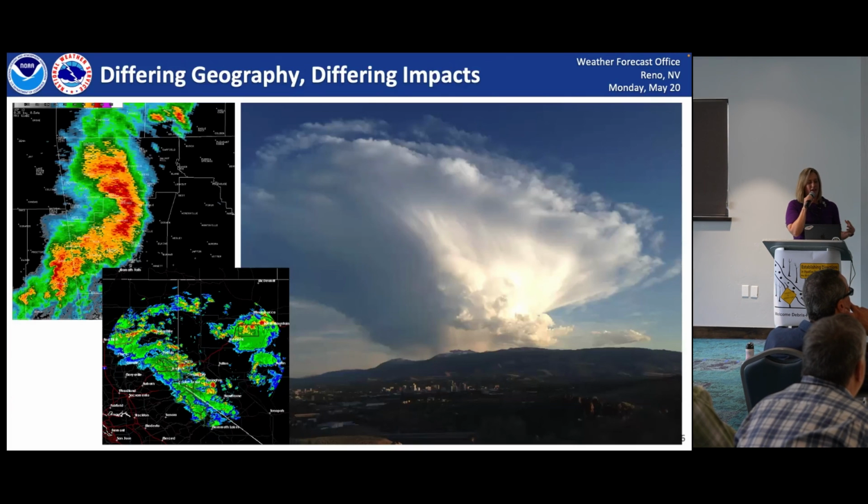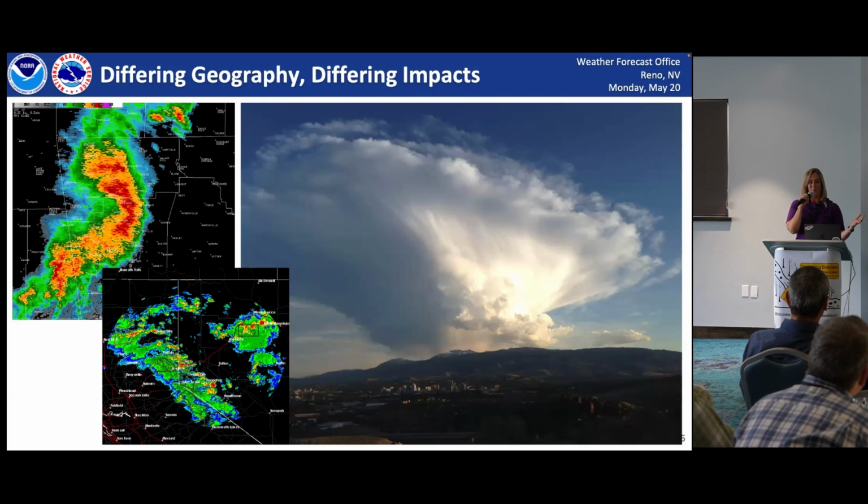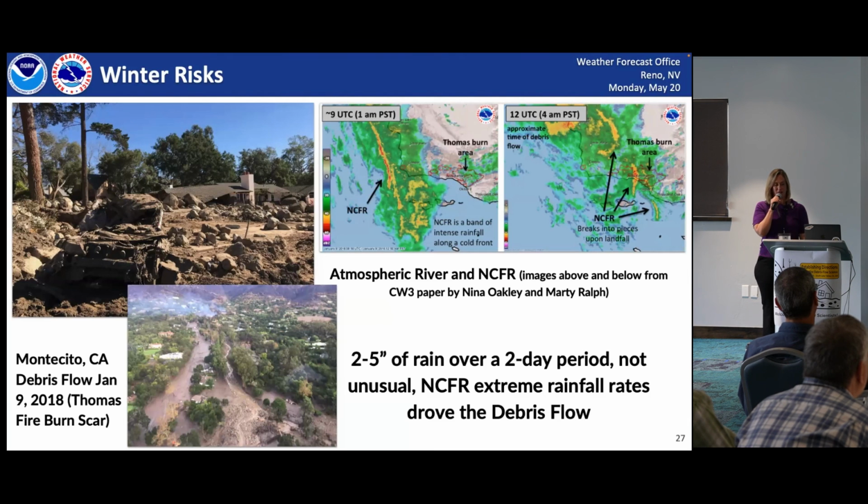So something to point out here, we have differing geography and differing impacts. So when we have, say, pulse storms, which we have around here, they pulse up, they pulse down, then they're done. If we have other parts of the country, they might have much more groupings ongoing here. I'm just going to go through the rest here really quickly for this. Wintertime risks. Montecito, everyone's probably very familiar here, but this was a NCFR, narrow cold frontal rain band, that caused the heavy precipitation rates. And even though an atmospheric river brought tons of rain to the area, it was actually that NCFR and the heavy rates that triggered the debris flow.